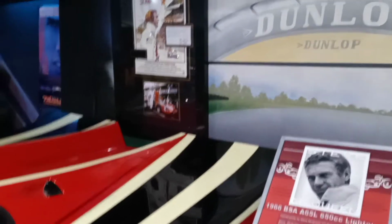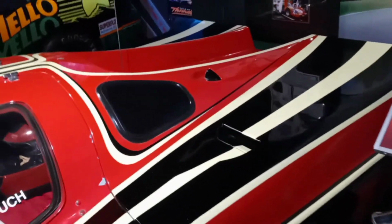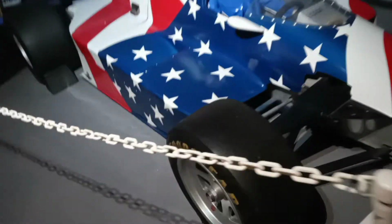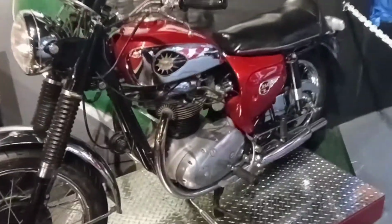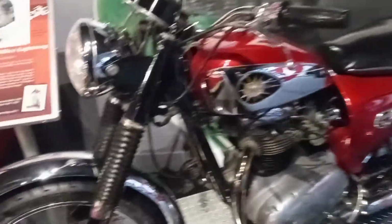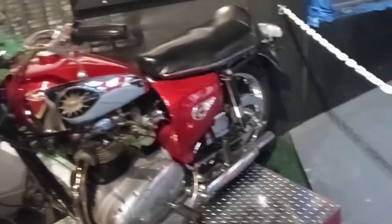So this car was used by Steve McQueen in Le Mans. This is a 1966 BSA A65L 65cc Lightning. And I do apologize about the sound in the back. I'm going to try to drown it out as much as I can. This right here is a bike that was also used in the movie. It was also built in 1966. I read the wrong thing. I don't know what type of car it is, but this is the bike that was used in the movie, Steve McQueen. So both of these were screen used.